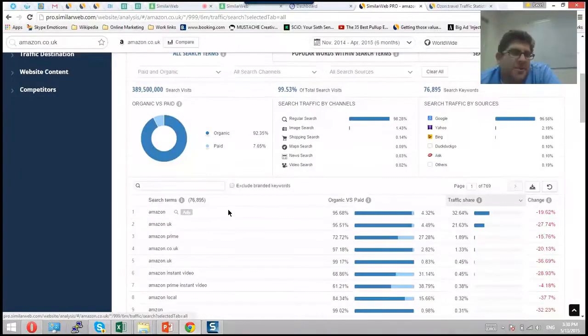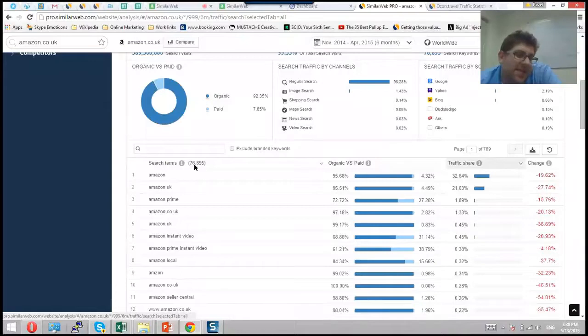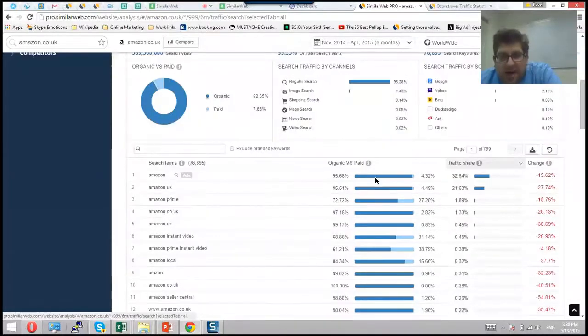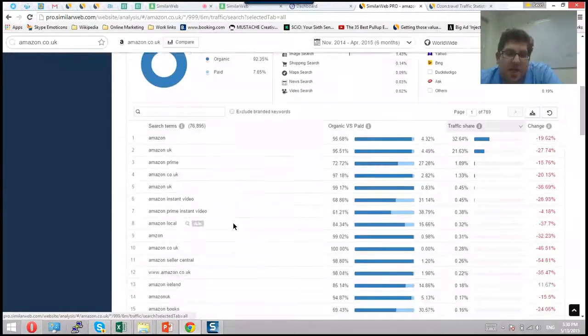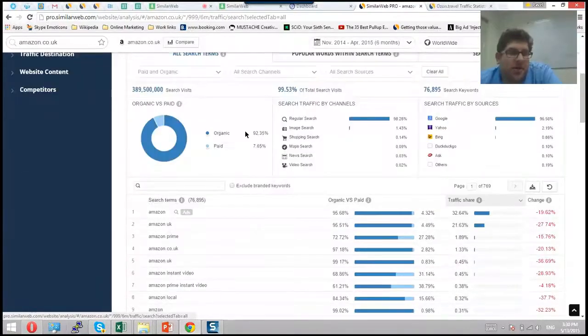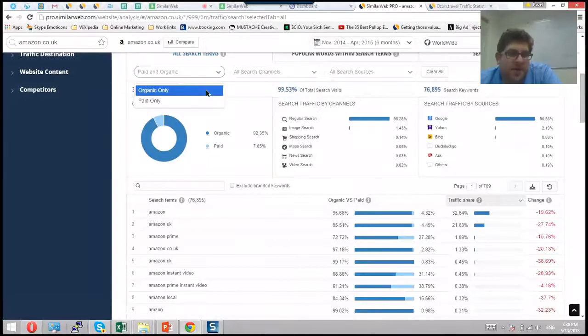And we can see here's the 76, 77,000 keywords that we tracked for Amazon.co.uk over the last year. And we can see this, over the last 6 months. And we can see the split between paid and organic. So the dark blue is the organic traffic, and the light blue is the paid traffic that Amazon purchased on these different keywords. Now, if we wanted to look and see, okay, what are the top organic keywords, we can apply a filter here just for organic.